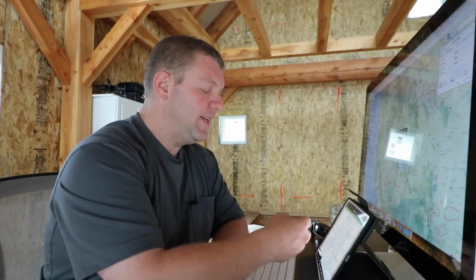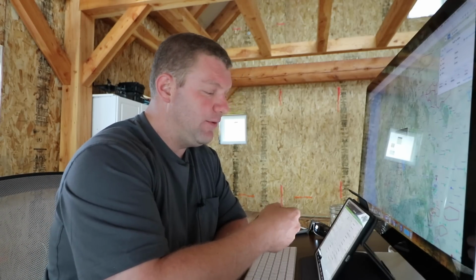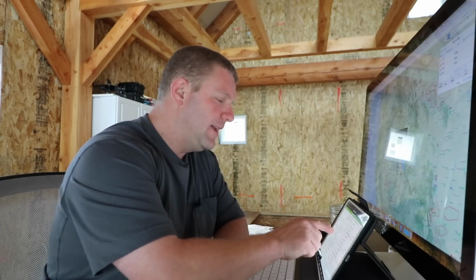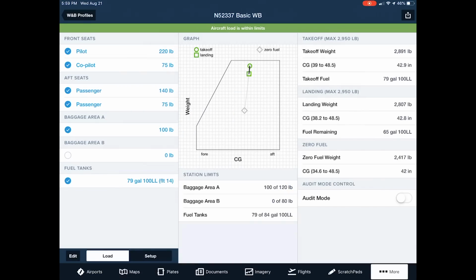We do have some things that we carry in the airplane all the time, like spare oil, a survival kit, flares, a tow bar, a step stool, stuff like that. And we know the weight of that stuff is 80 pounds. But let's say that we're going to add another 20 pounds of luggage, call it sleeping bags or pillows or whatever we're going to put in the back. So we know that those are the weights of the things that we're going to put in the airplane.